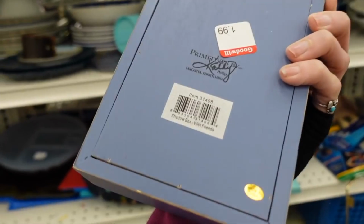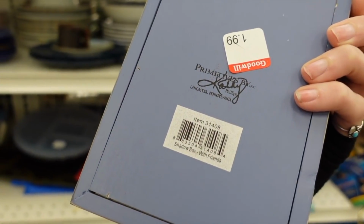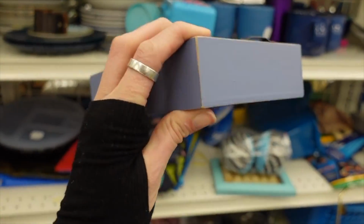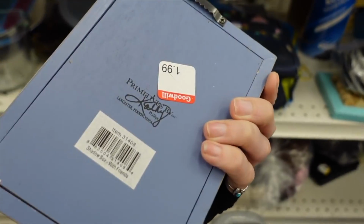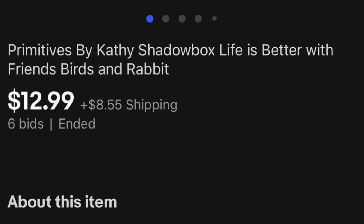I found this little artwork that was Primitives by Kathy Phillips, and I think I've picked up pieces by this company in the past. Dagny explained to me that they were originally made in Lancaster and now they've outsourced them. But I thought this was very cute, and if I don't resell it, I may hold on to it just because I love the little bunny and the birds on it.